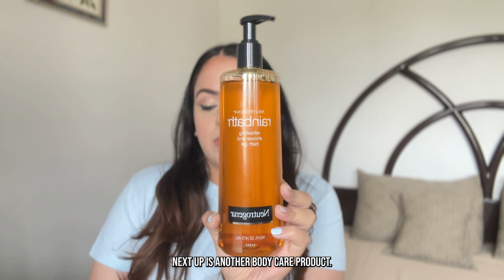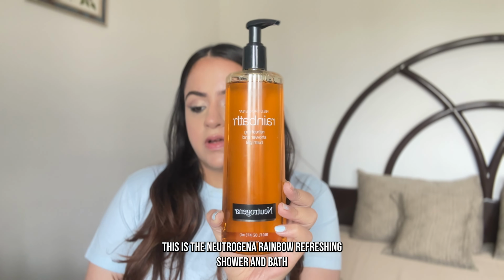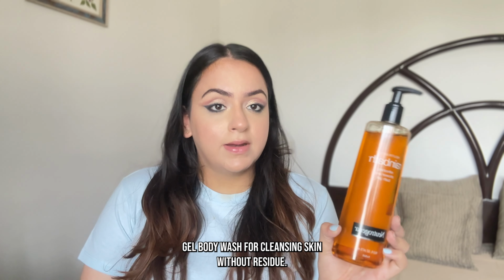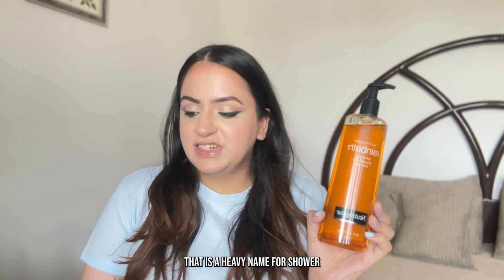Next up is another body care product. This is the Neutrogena Rainbath Refreshing Shower and Bath Gel Body Wash for cleansing skin without residue. That is a heavy name for a shower gel.